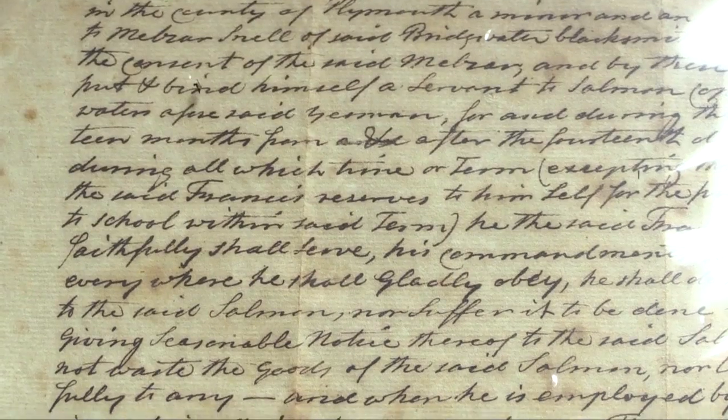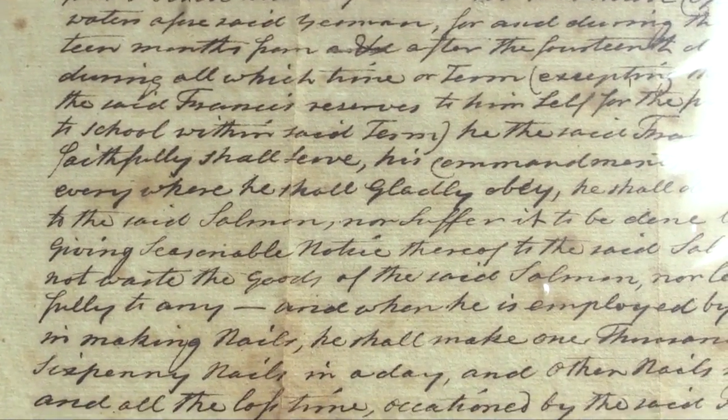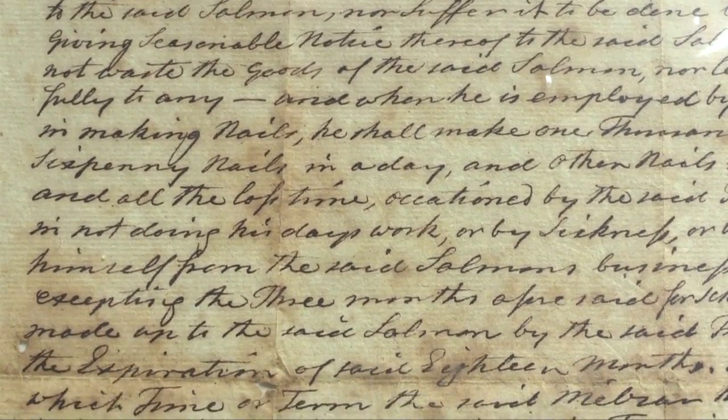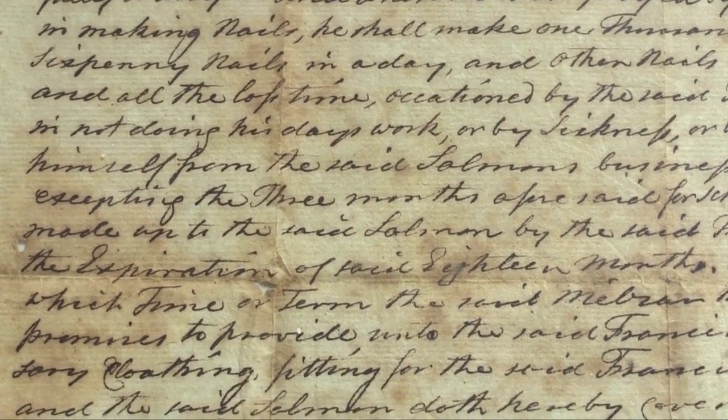We have an interesting 1790 letter of indenture, indenturing a young man to a town resident as a blacksmith. If you can imagine standing at a forge in 1790 as a kid, with the understanding you had to make 1,500 six-penny nails or the equivalent per day. And it's an interesting document.